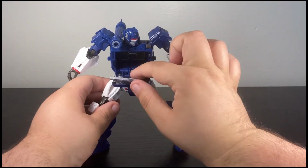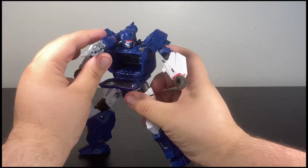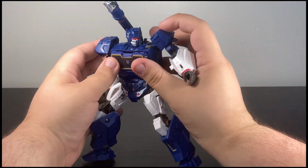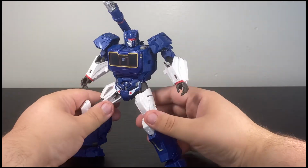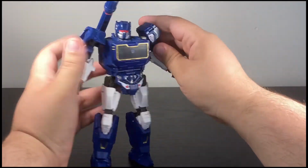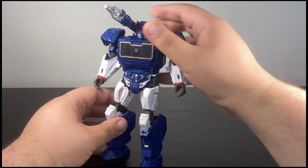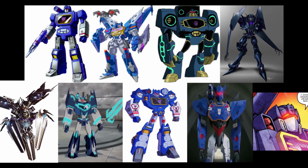Is it my favorite vehicle mode Soundwave has ever had? No. My favorite one is an armored truck or a Predator drone. Even still, I think this works for a Soundwave, and you can deploy Ravage, Rumble, and any other cassettes we might get from that vehicle mode, which I think just makes it even cooler. And there you have it. Literally every major appearance of Soundwave and the best figure they got.